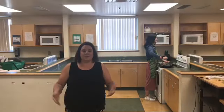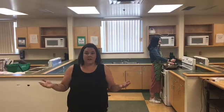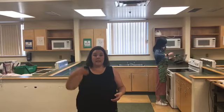Welcome to our foods room. So for any of you that sign up for foods for an exploratory, this is where you're going to learn how to cook. And this room is just right off of the forum area. So it's super easy to find. If you find your way to the forum, the foods room is right there.